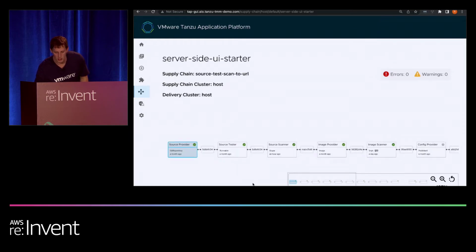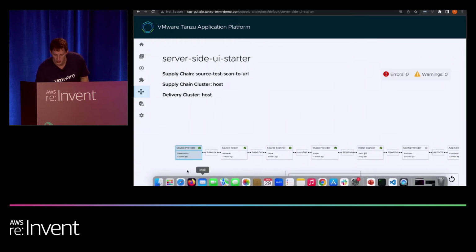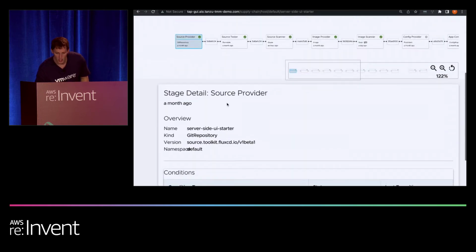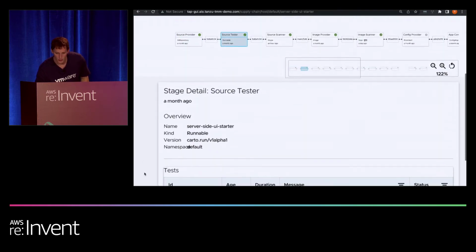So we used the Tekton tooling to, gosh darn, it's not letting me scroll. There we go.